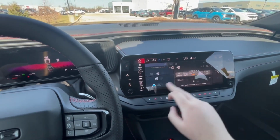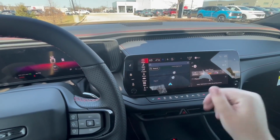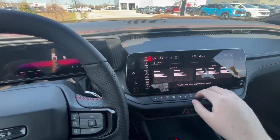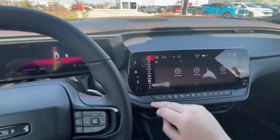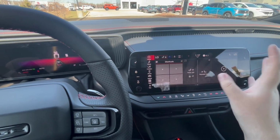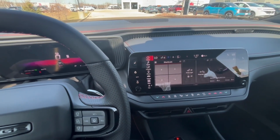Now, we do have our widget set up here with our Uconnect system. Obviously, this is the same system out of the Jeep. Since this is a Mopar product, we can reorder our pages, we can select our widgets. So if we want layout 2, we can press a widget right here. We can have our shortcut, we can have our seats and wheel, basically our heated steering wheel, and then we can see our power flow. And I do think that is pretty cool.